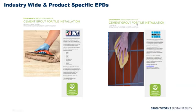So on the left here, we have what's called an industry-wide EPD. And we can tell that because right here it says industry-wide, and it says that the body is the industry body for Tile Council of North America, and that the people who've participated in this EPD are these manufacturers. Essentially all of these manufacturers have participated in doing a life cycle assessment for their product, and then their numbers have been averaged to create an industry-wide report.